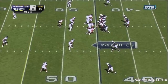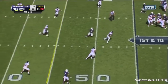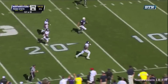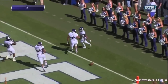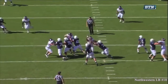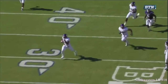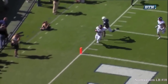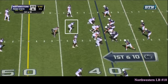Hackenberg's pass is picked off. Heading the other way, this is Anthony Walker. What a day for Walker. Touchdown Northwestern. First start, and he's played like a world beater. Simply steps in front of a route. Hackenberg evidently didn't see him, but he should know that the middle linebacker will be in what they call the curl flat area, which he was.